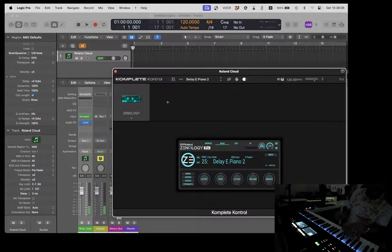The trouble with this sound is that you have to play it very softly and very carefully because it's got a harsh layer and you can overhit it. So yeah, got to be careful.